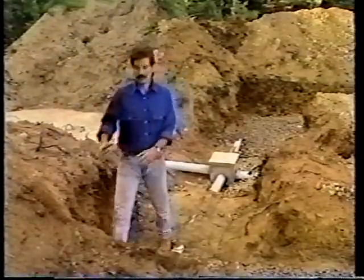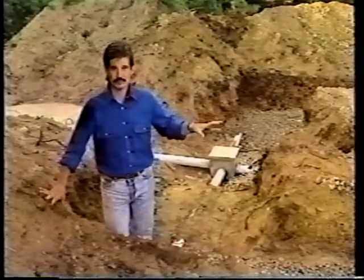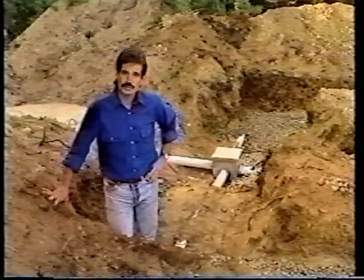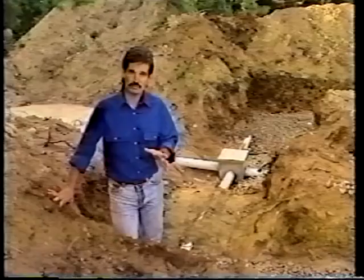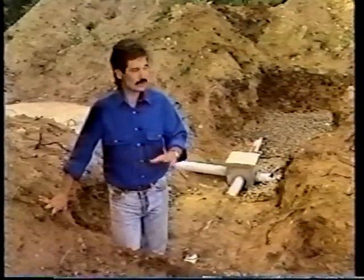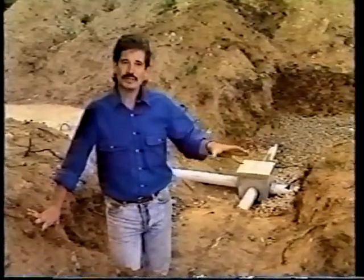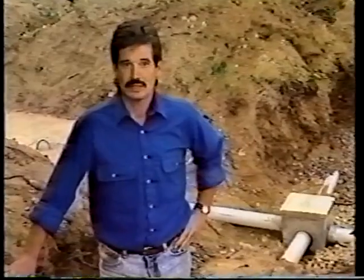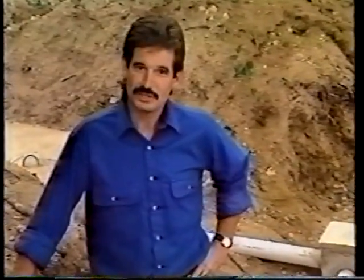If you don't have the right conditions for a conventional gravity flow system, there are other alternative systems. Chief among these are pressure distribution systems, mound systems, and sand filter systems. Essentially, they work the same way as a gravity flow system, with the addition of a pump and modified drain fields and pre-drain field filters. Your local health department can provide you with additional information about these systems.